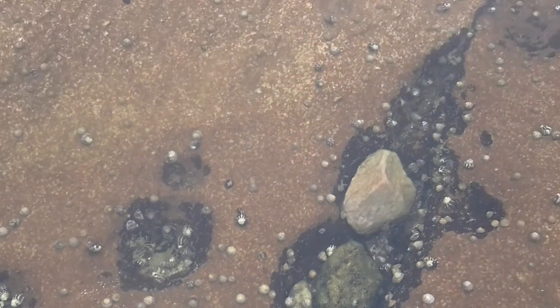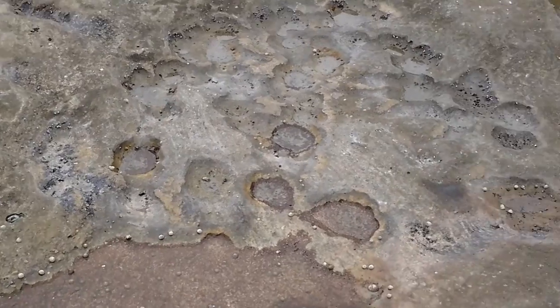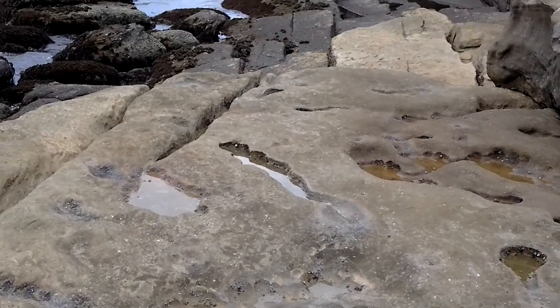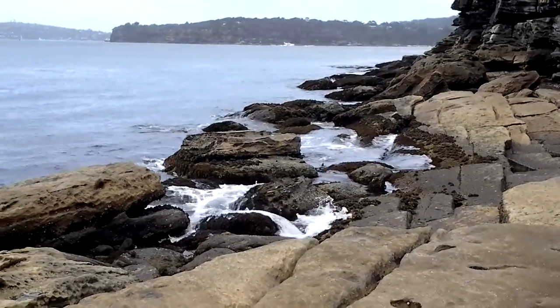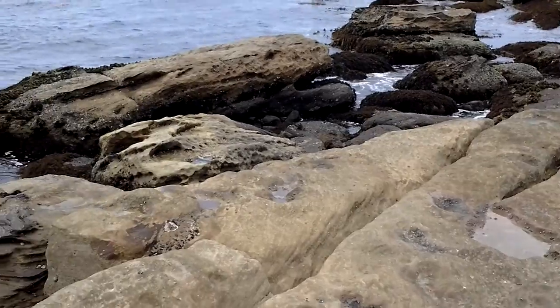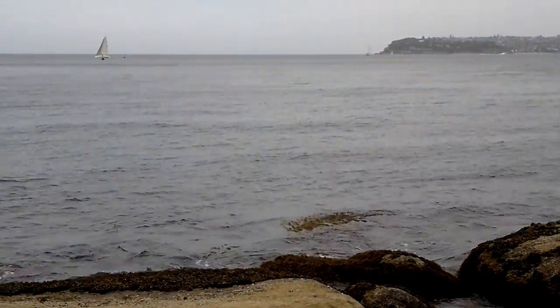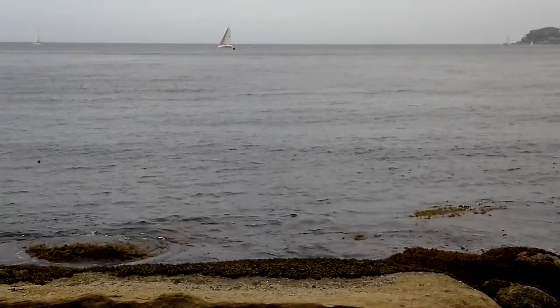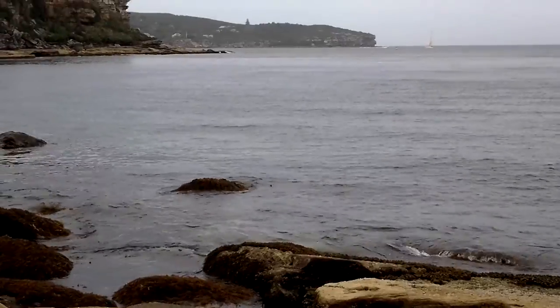So these tide pools can be particularly important in maintaining diversity, and what happens on the man-made shorelines, when we have these vertical seawalls put in place that basically stop these tide pools from forming, is you get a significant loss of diversity. And this is something that can be incredibly important in maintaining the sort of natural ecosystem that we do have here along the coastlines of Sydney Harbour.